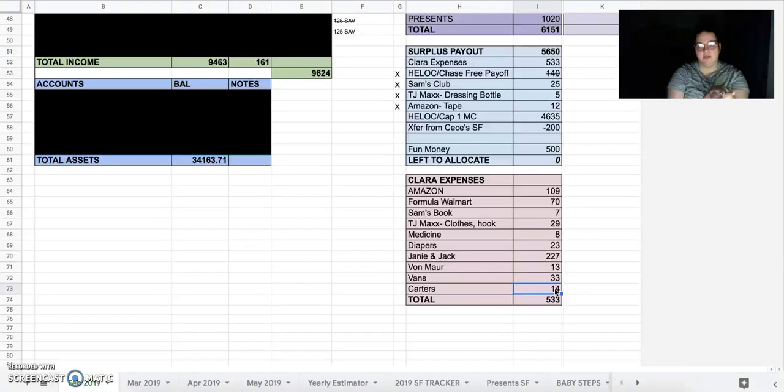Went to Sam's Club, got a few. Oh no, that was the Sam's Club membership. I got a dressing bottle that I needed for making dressing at TJ Maxx. I accidentally bought tape on Amazon because I made it a subscription by accident, and we just decided to keep it because we do use packing tape a lot.